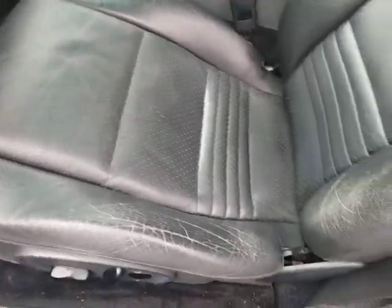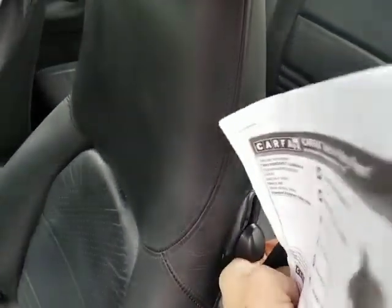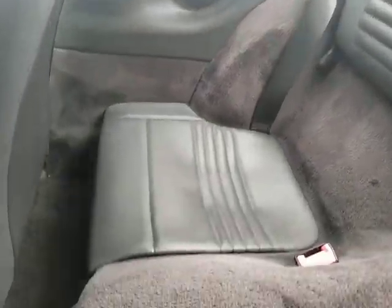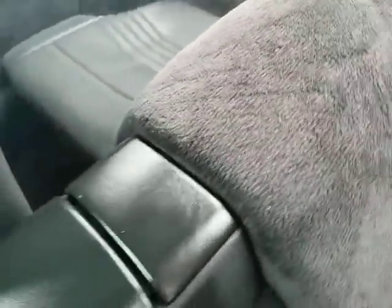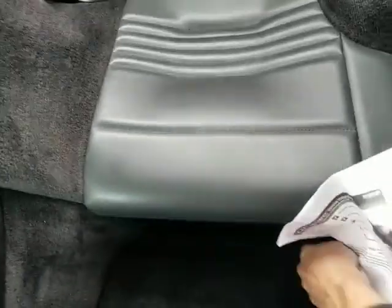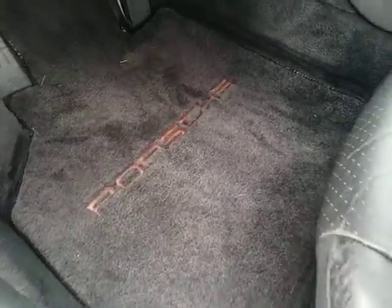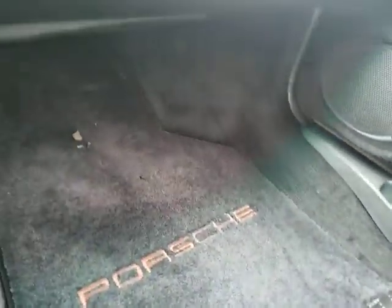The person who had this car definitely kept it and was careful with it, I'd say. Rear seats look brand new, and the side panels look excellent. Carpet down there, it's got the floor mats down here, and the carpet underneath looks brand new. Same goes for the front. The carpet underneath the floor mats looks brand new, and those are the factory Porsche floor mats with no holes. You can see I've got photos of the carpeting.